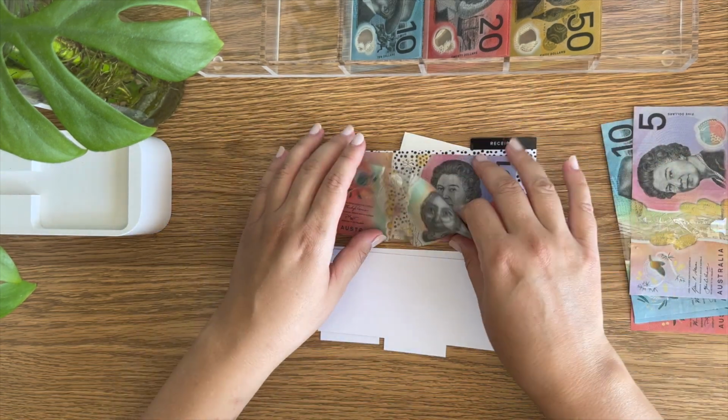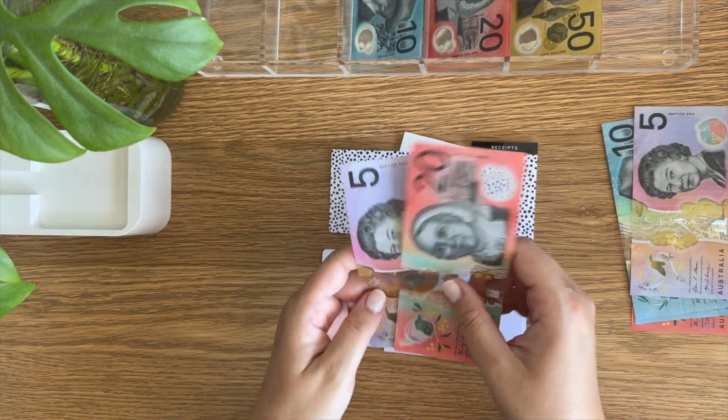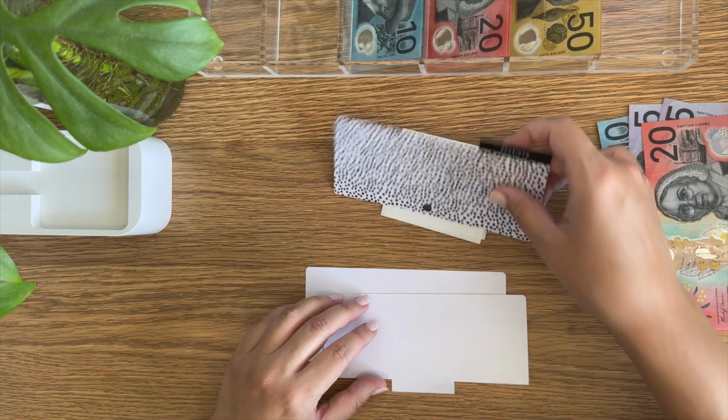And then in petrol, I filled her up. I didn't have a full tank that needed to be done, but I thought I'd just fill it up anyway, so I have $25 left over. And then the last one is my receipt.